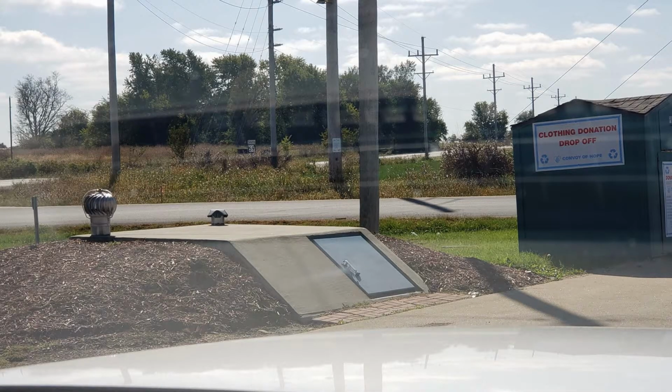There's a storm shelter at the gas station that's right up the street from the campground. We are in Kansas and tornadoes are real.